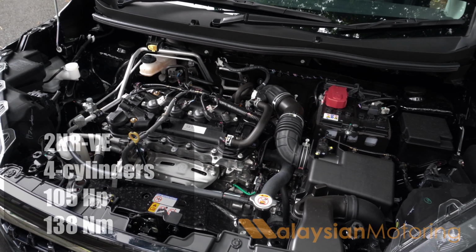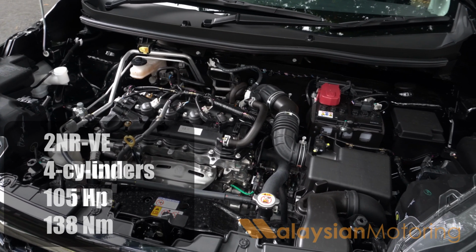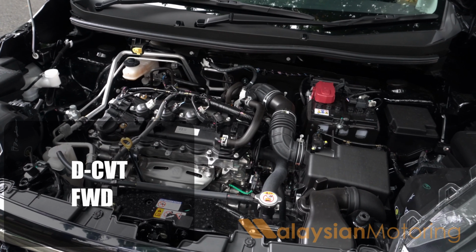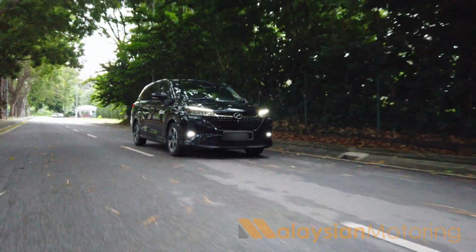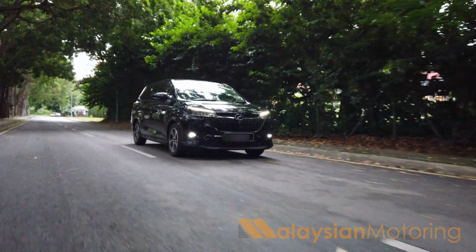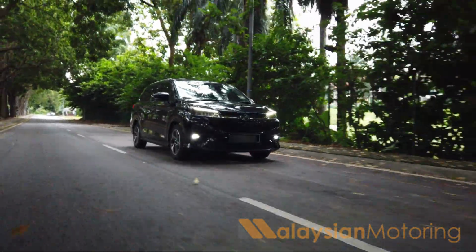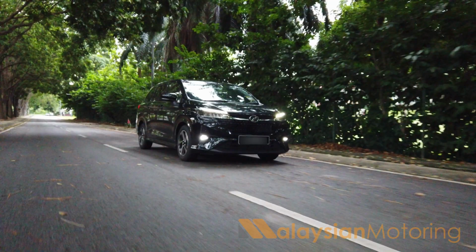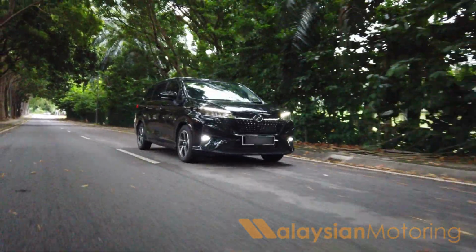And mated to that is a Dual-CVT automatic gearbox with power sent to the front wheels. It is worth noting that this engine has been up-tuned ever so slightly compared to the outputs seen on the Perodua MyV, which should give this car a little bit more pep and a little bit more verve. But ultimately, what the Alza has always been is a versatile, multi-purpose vehicle that appeals to both families as well as people looking for a larger car with a bit more space to haul stuff around.